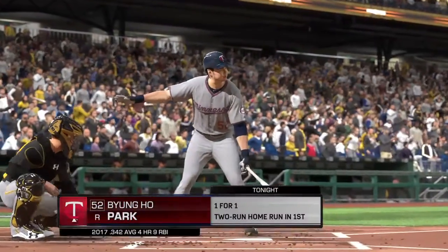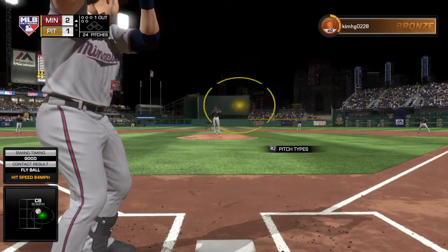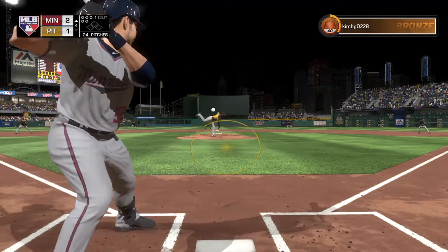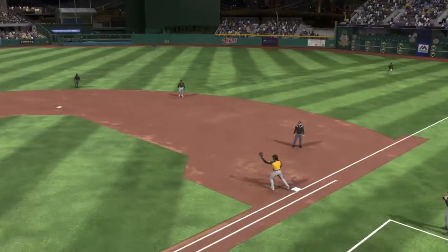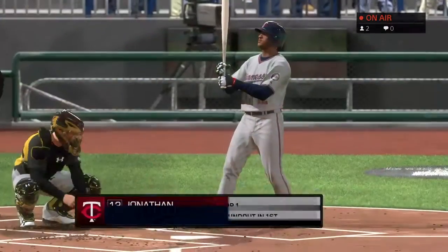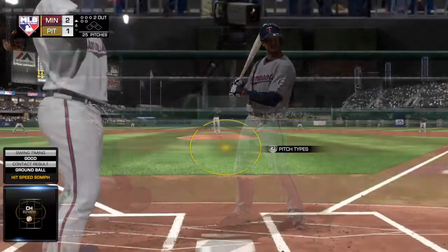In now, number 52, and he's looking to add on to his 2 RBI game from earlier. Sharp ground ball to third. On to first, and that is 2 quick outs to start the fourth. The batter, here's Jonathan Schoop now. Comes into this at-bat 0 for 1 in the ball game.